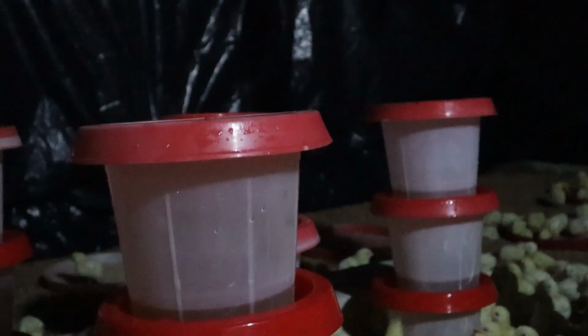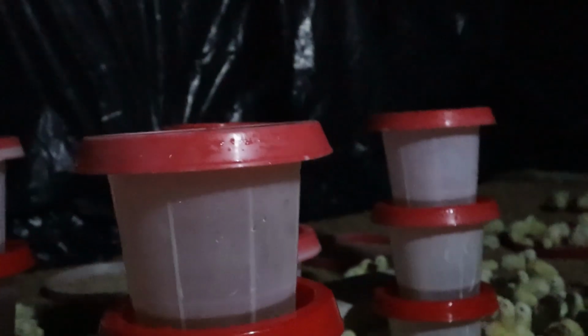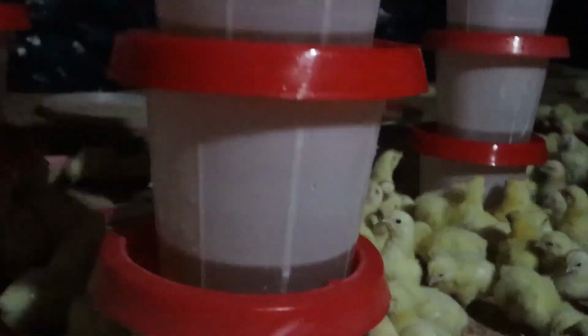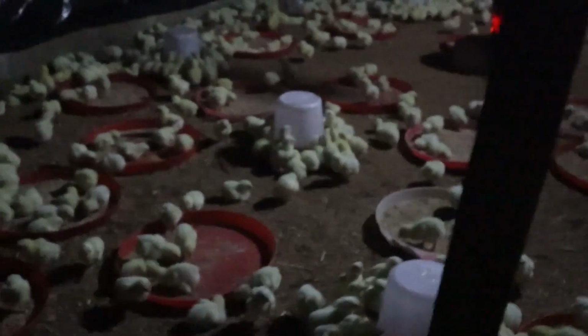Once they pick the bigger feed particle size, they will try to break it with their beak. Once they are unable to break it, they will leave it and pick smaller feed particles, be it pellet, mash, or crumble feed. By the evening time, you will see just larger feed particles, and this usually happens for the first 3 days. By so doing, this will affect their growth rate and feed consumption rates too.